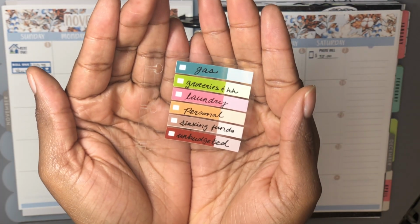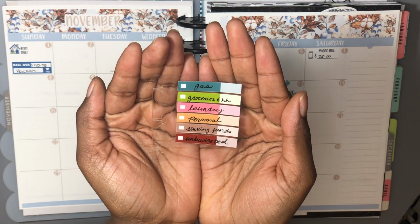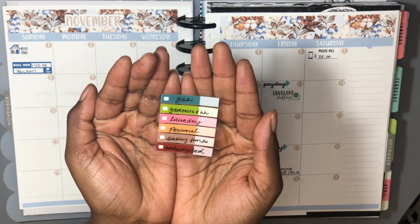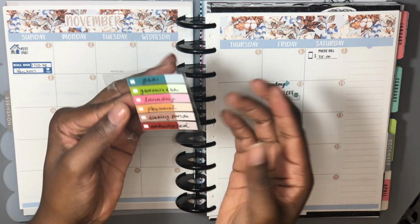Alright, so starting with my expense tracker legend, I like to use these various colors for each category: gas, groceries and household, laundry, personal, sinking funds, and unbudgeted.